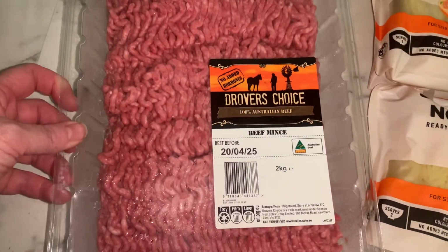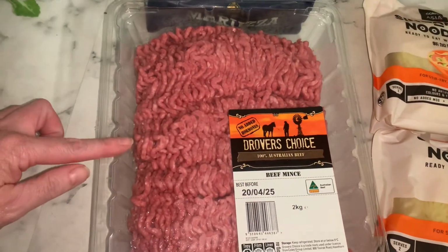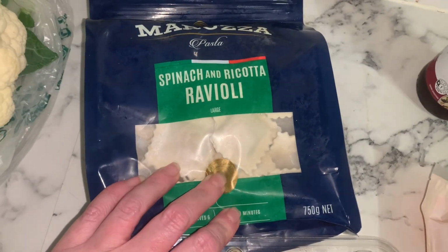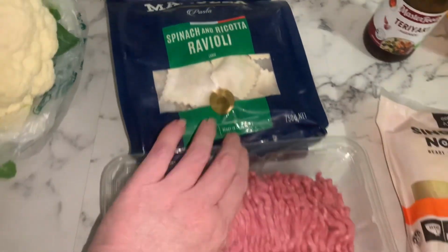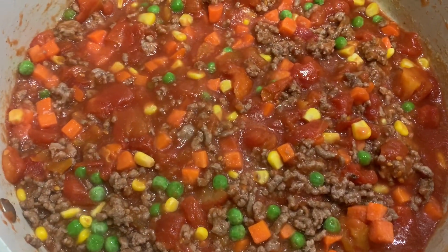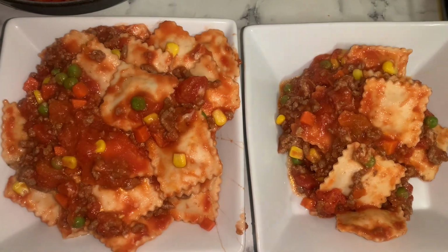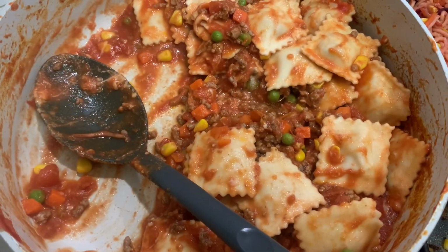I got this beef mince because I was planning on doing 4 different meals to show you how it all works, and I think I just ran out of energy. This spinach and ricotta ravioli my mum gave me from her freezer, so I was planning on doing a layered lasagna, but I was too tired by the time I got around to cooking it, so I did make the base there, as you see, and then I ended up just cooking the pasta on its own and mixing it through. It actually made 4 serves.